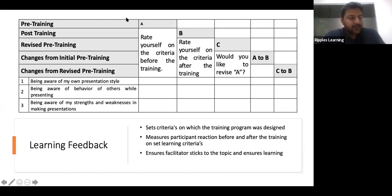Right. Wonderful. Great. So this is what you're doing. You are doing a pre, you are doing a post, and remember, a lot of times when L2 or learning feedback is called pre and post, calling it pre and post might be slightly wrong, because then you're only focusing on A and B. So if you're calling it an L2 feedback, or if you're calling it pre and post, don't forget that there is a revised pre.